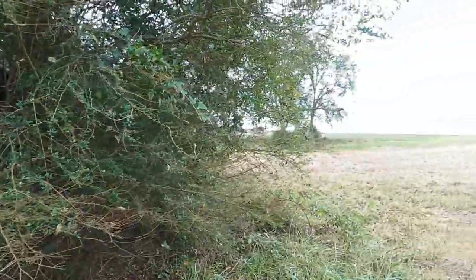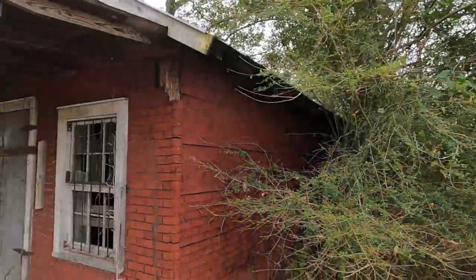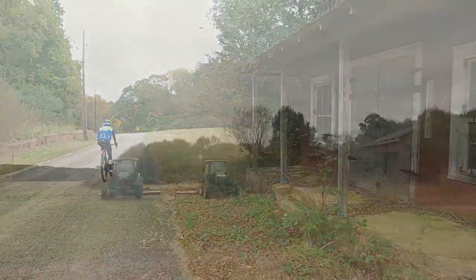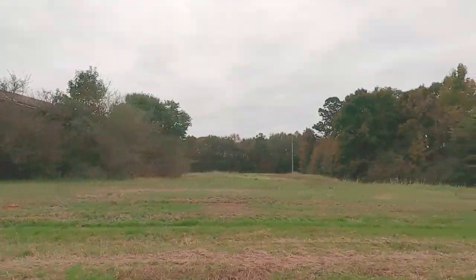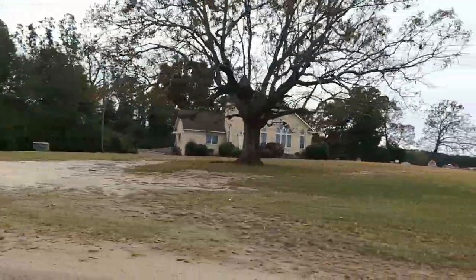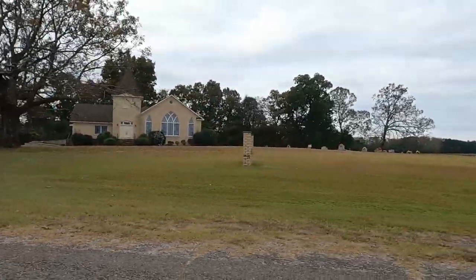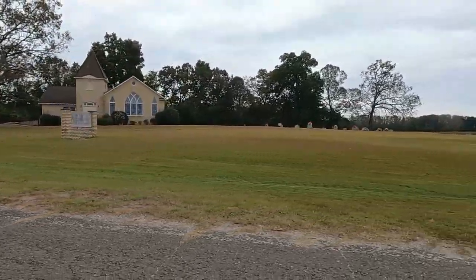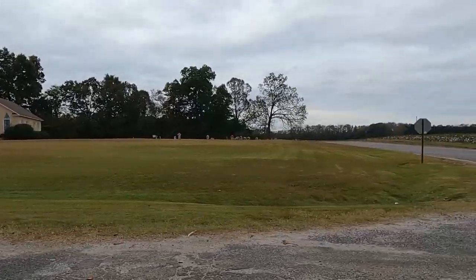Piece of the past. Cotton fields back behind it. It's beautiful. It's Chapel Hill. Established 1955.